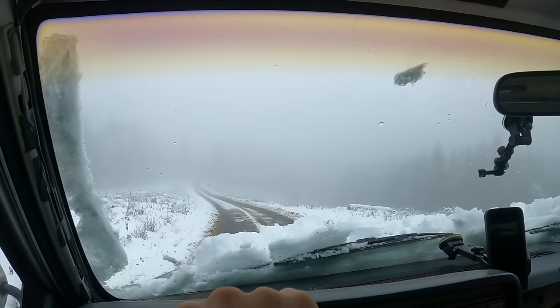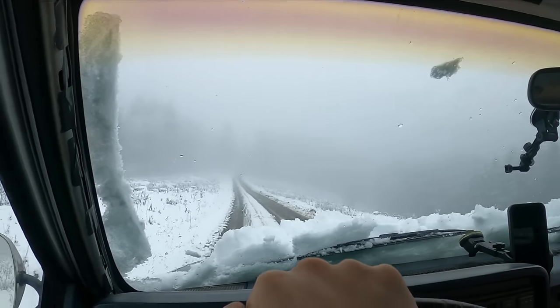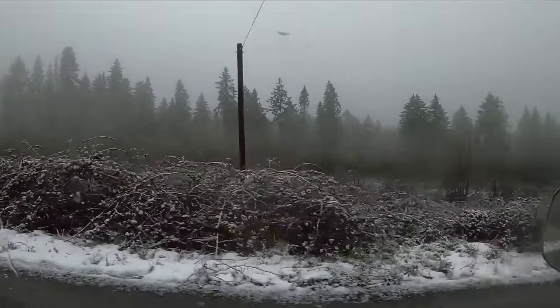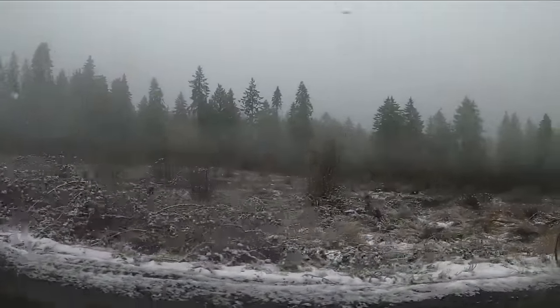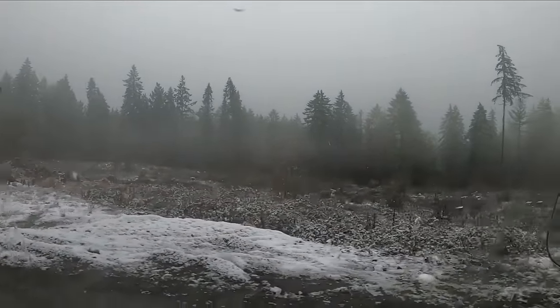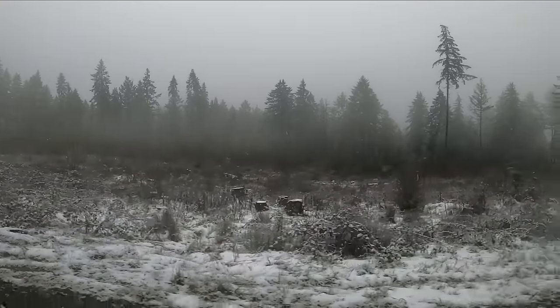It's got fog and snow on the ground. Yeah, I come down the hill a little bit and there's just a light layer of snow. It's not sticking as bad as it is up top of the hill. Very pretty out though.